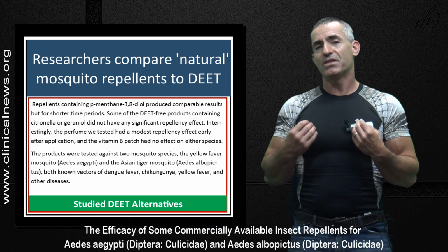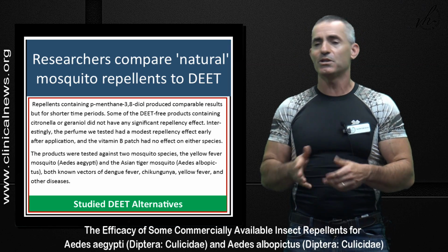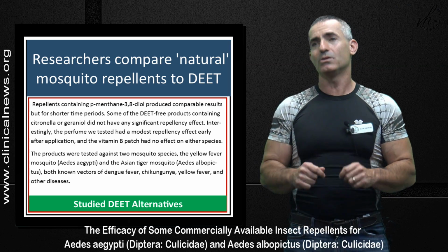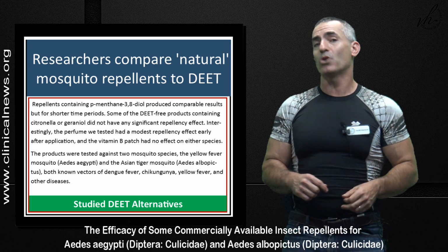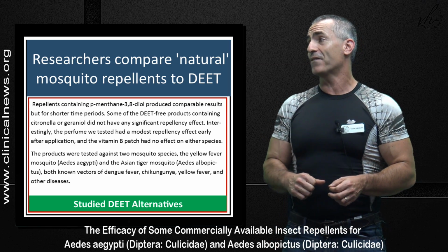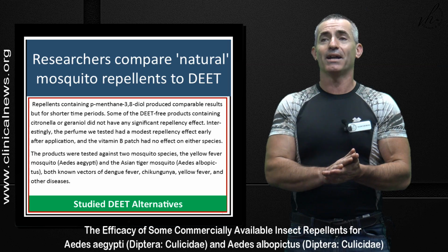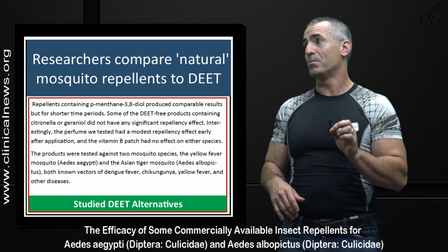Now keep in mind, these were applied to the skin, and the researcher put his hand in a tube, and the mosquitoes either went one way, went to the hand, or stayed behind. At least applied to the skin, in this lab setting, those two didn't have any impact, according to the study. Interestingly, the perfume, which I'll mention also in a second, had a modest repellency effect early after application, and the vitamin B patch, which was basically B1, in a patch applied to the skin, had no effect on either species of these typical mosquitoes.